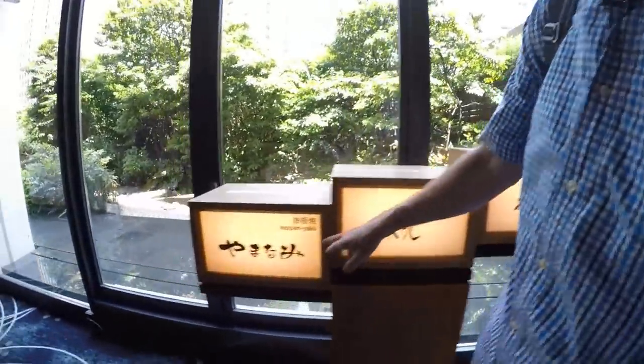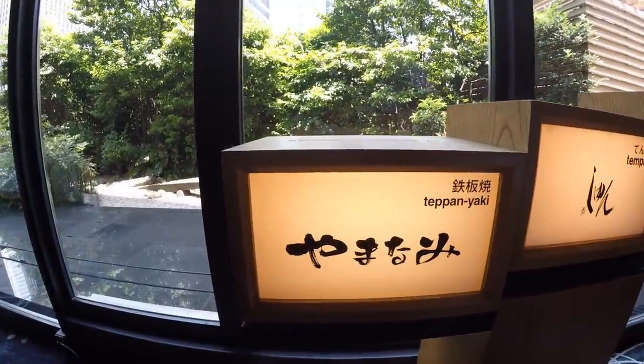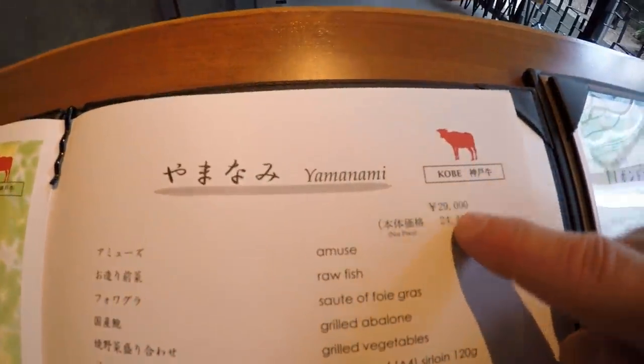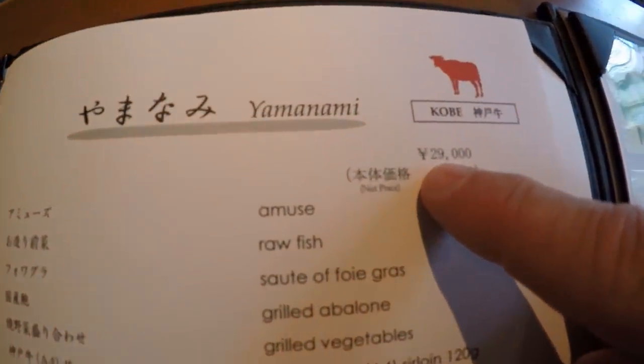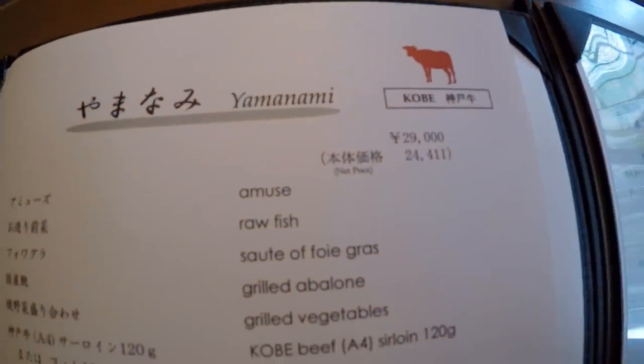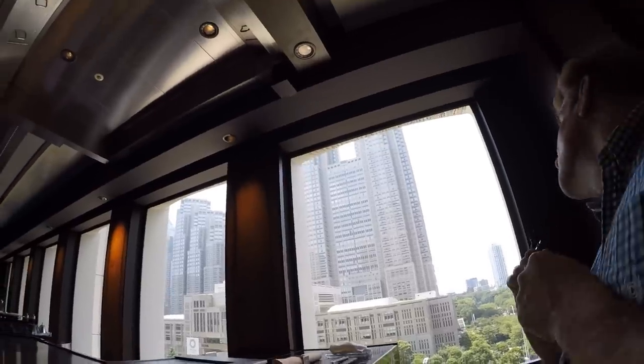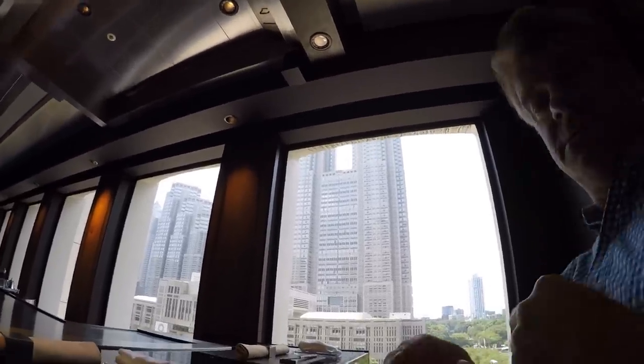There's three restaurants. There's sushi, tempura, teppanyaki. This one says Yamanami. Oh, they have Kobe beef, yeah. For the bold price of 29,000 yen, it's about $270.